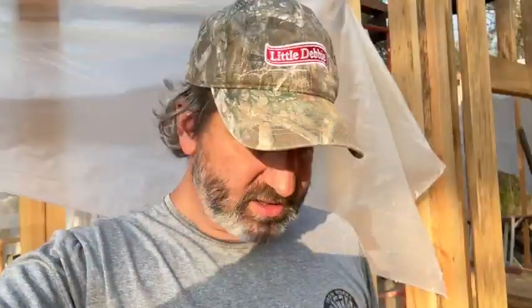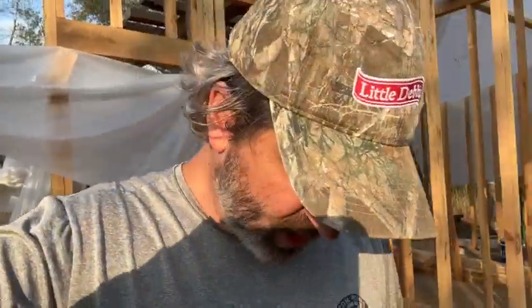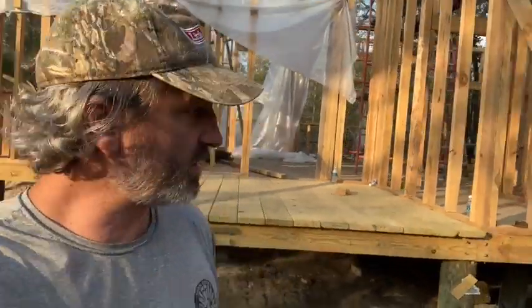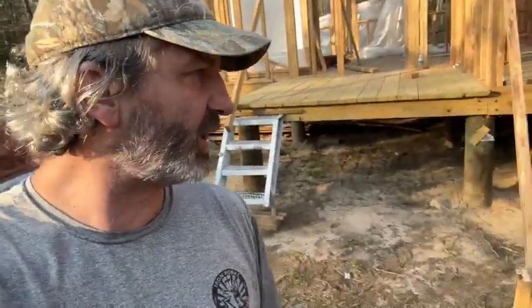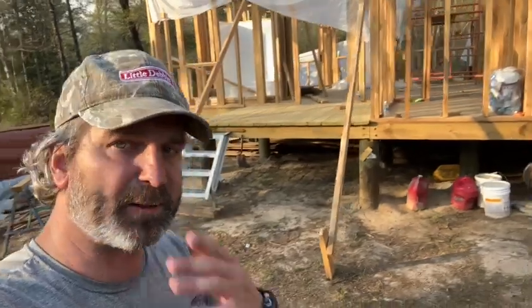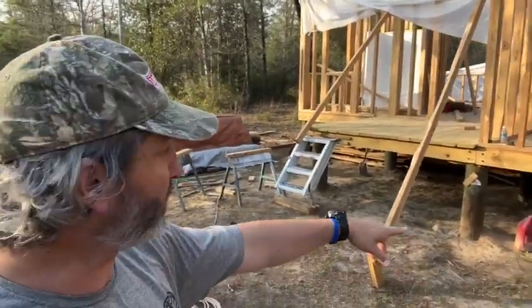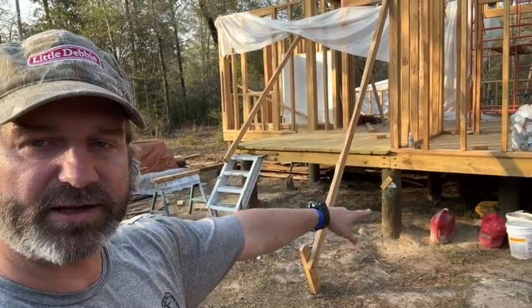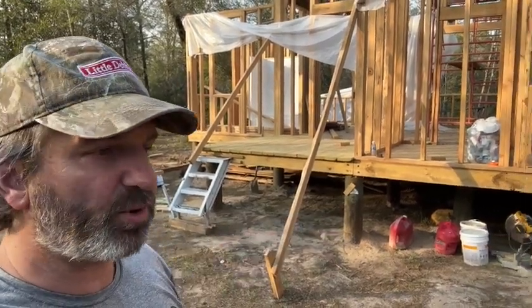So I haven't been doing a very good job of filming the construction process on my cabin. So let's start, because I'm trying to document this along the way. Let's start down here. I think I have some video and some pictures that I'll put in here of what happened before this, but see those, that right there, that's a marine treated piling.